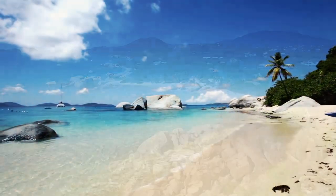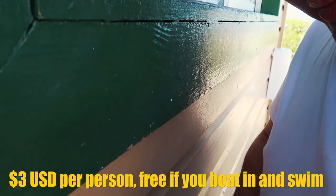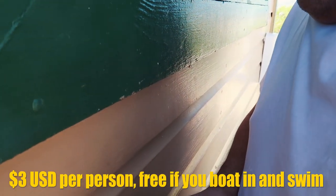Okay, so we just arrived at the national park here at Virgin Gorda, and we're just heading down to the baths now. How much is it? $3. There's only two. Because it's low season and we're not from here, it's $3 a person, but in high season it's about $30 a person, and if you're local residents, then it's free to come here.